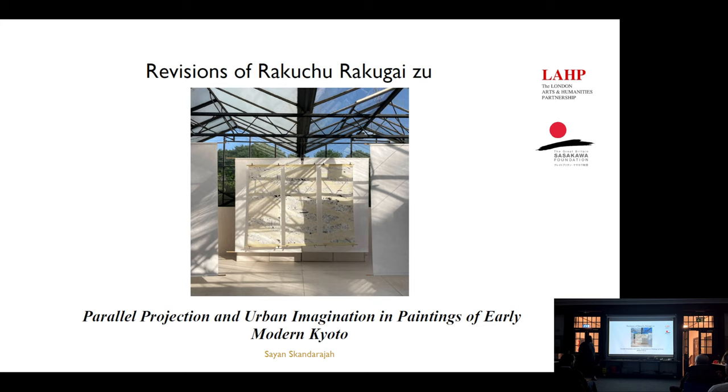And parallel projection is essentially any form of drawing where the lines run parallel rather than in perspective, where they run to a single vanishing point. So the title is parallel projection and the urban imagination of paintings of early modern Kyoto.